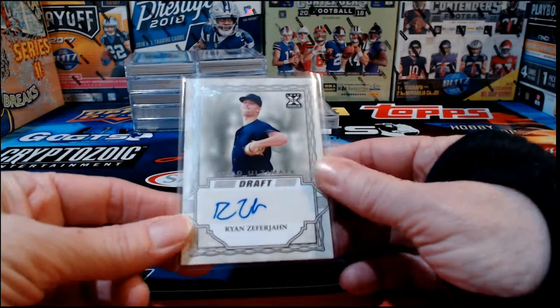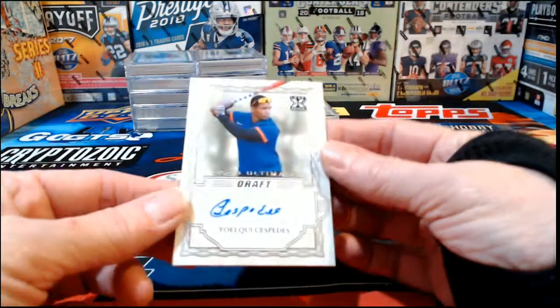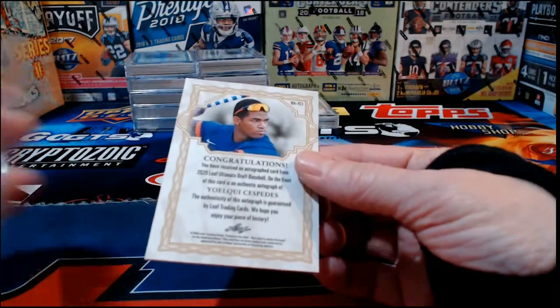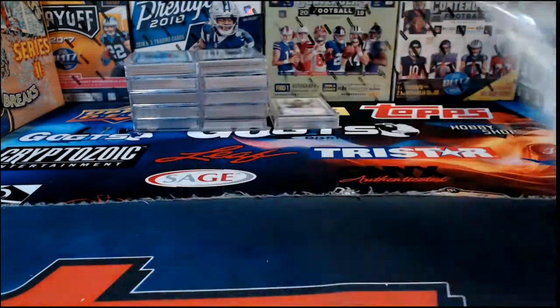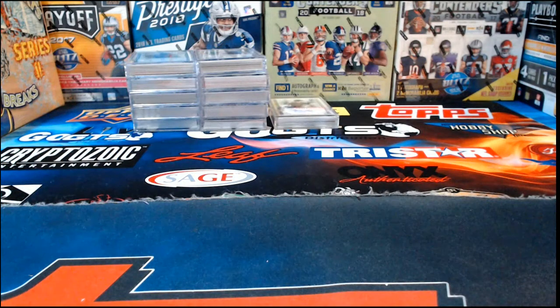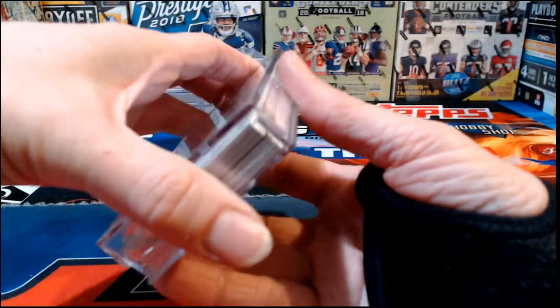Next up, it's Ryan Zeferhan. That one does not appear to be numbered that I saw anyway. Ryan goes to the Red Sox, followed by another international free agent, Yoelqui Cespedes. I'm sure I butchered his first name, so yeah, I'm sure I did. We all know that.